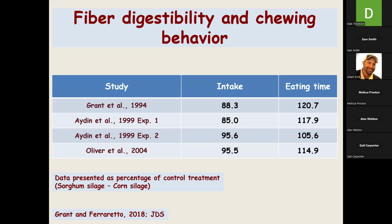And obviously, this is at the expense of resting time, right? And we know very well that there is a very nice correlation between resting time and milk production, right? Very likely there's a nice correlation with butterfat production as well, because if cows are resting, they are very likely ruminating, and that really makes sure that those cows produce more butterfat.